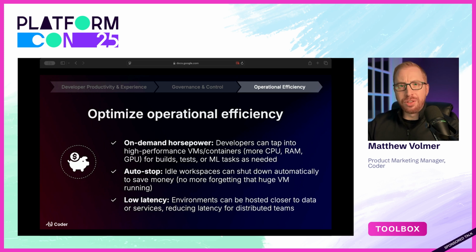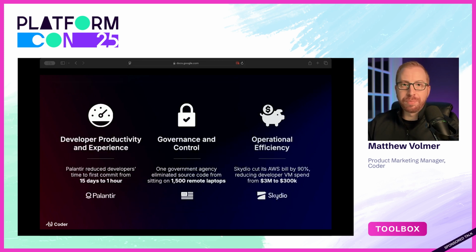Another bonus is that cloud development environments can actually be placed closer to your developers or data centers, which reduces the latency and makes remote teams much happier. And again, Discord did exactly this. By moving their environments closer to their developers and their engineers, they sped up feedback cycles and improved everyone's dev experience, no matter where they were located geographically. So the bottom line here is that cloud development environments give you flexibility, but also the powerful resources exactly when you need them, helping your developers to stay productive and maintain velocity.